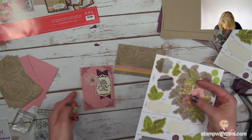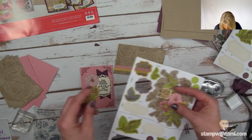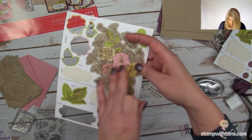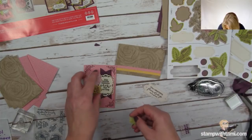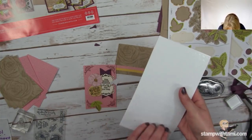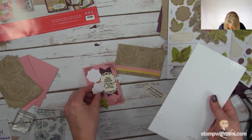Okay, so these guys go there. And then we've got a few little leafage. And it looks like this goes on the envelope, which is awesome. There is a whole lot of pop and pow on this card. So I'm going to turn all these guys over.